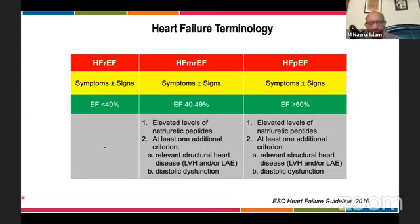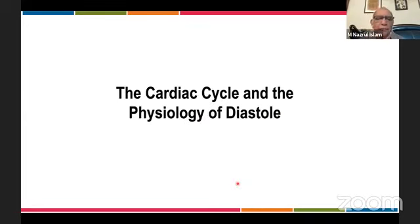In addition, heart failure with preserved ejection fraction and heart failure with mid-range ejection fraction have certain characteristics. For example, they should have elevated levels of natriuretic peptides. At least one additional criterion is relevant structural heart disease, for example left ventricle hypertrophy, left atrial enlargement, or diastolic dysfunction. So these are the practical working diagnostic definitions of the three groups of heart failure.